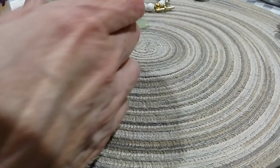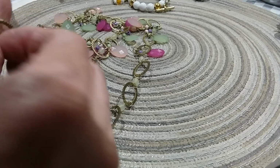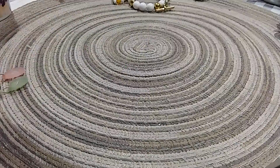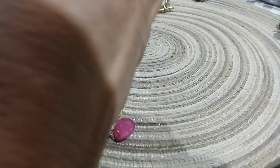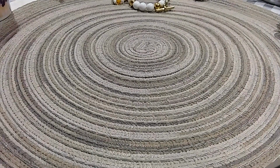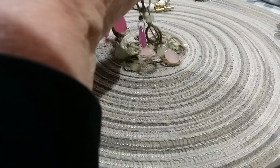The next one is a linked necklace. It's got Pure One on it. Well, let's see if I can show it. Pure One. It's pretty. Looks tangled. Or is it? Just give me a minute. I believe that I can't find a clasp. Oh, there it is. Duh. Right by the Pier 1.